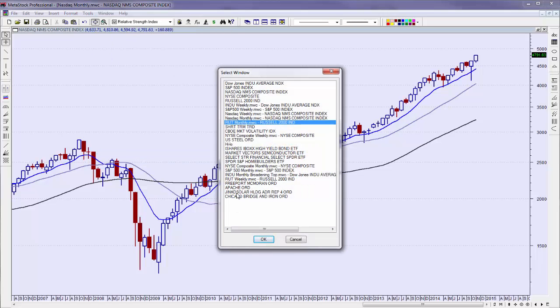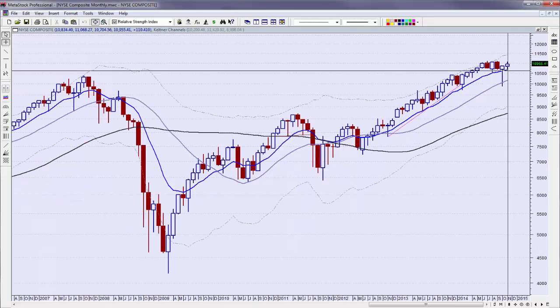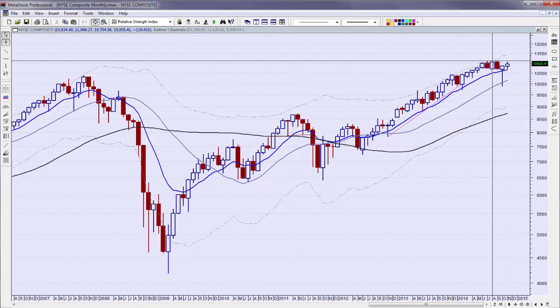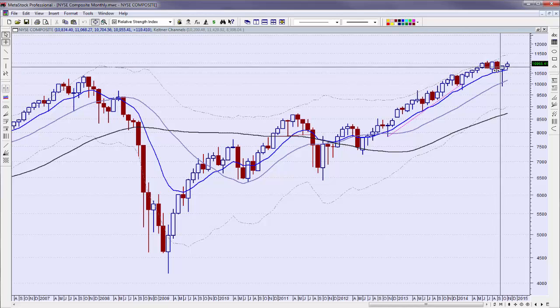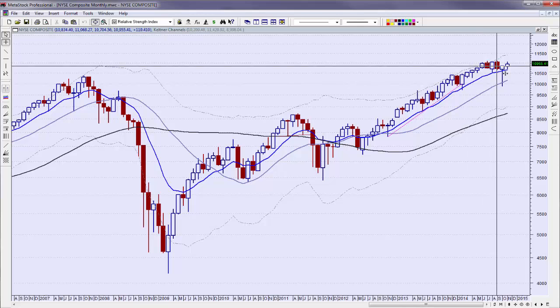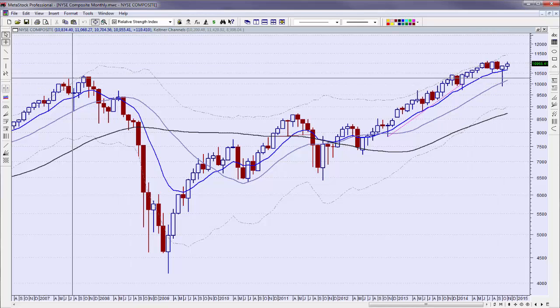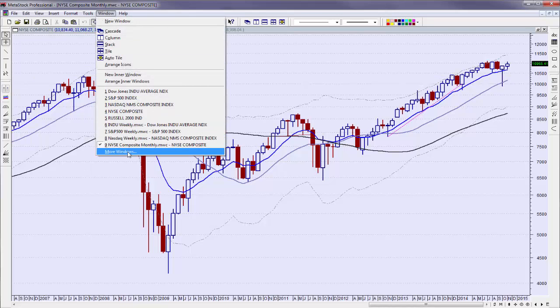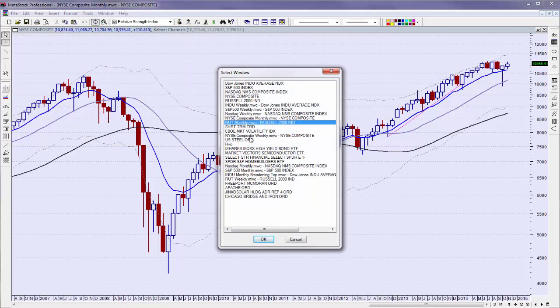And then we're going to take a look at the New York Composite on a monthly, and then the Russell 2000. Again, a little smaller, not quite what we got in here, but it's an indication again that the New York Composite has not pushed to new highs. Let me look at something here. Okay, so we are trading slightly above where it was back in 2007 on the New York Composite. And then the last one is the Russell 2000 monthly.